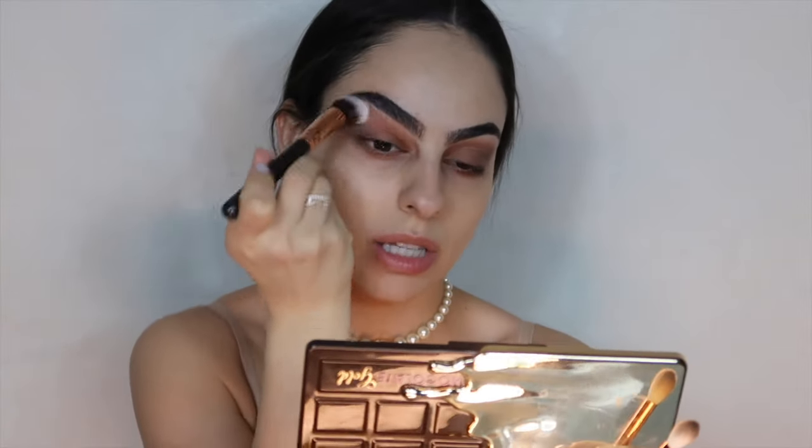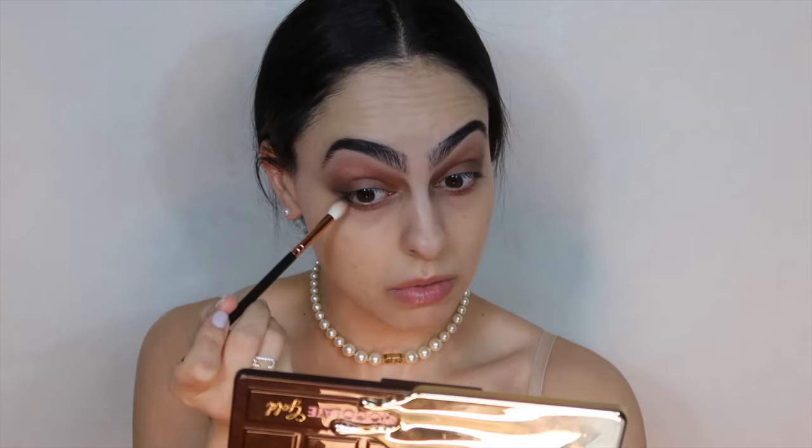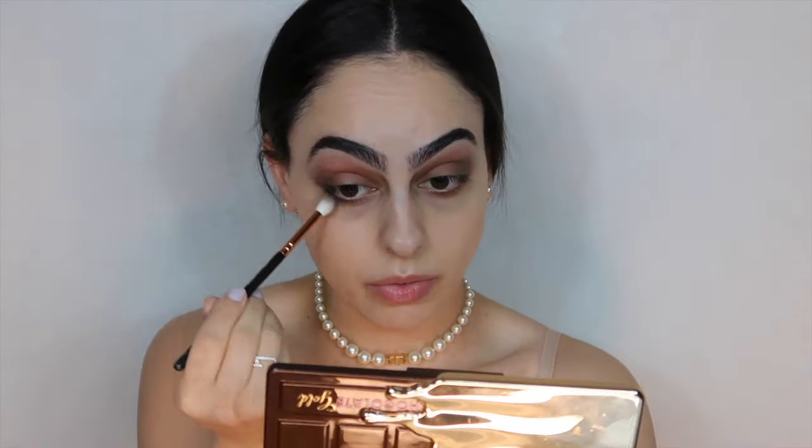Now what I'm going to do is go in with the 110 face shape brush. This is actually for face contour, but I like to use this brush to really blend it in. So I'm going to firmly press against my eyelid to make sure that's blended out. We're going to do the same thing on the other side. We're going to grab a little bit underneath my eyes, and I'm just going to lightly apply some and make sure I really blend that out. I'm going to do the other eye.